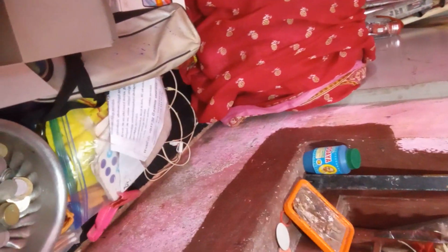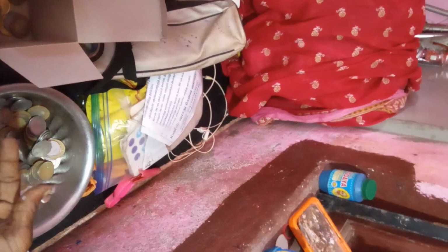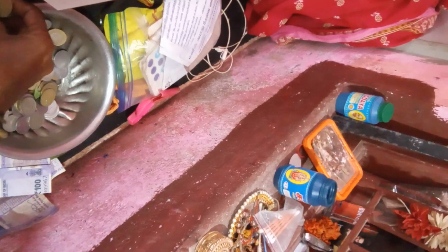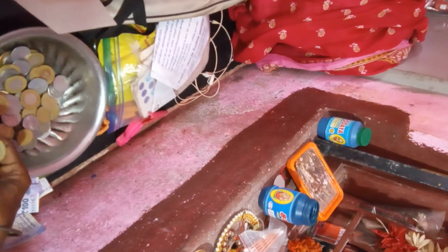This box we can keep for 1 rupee, 2 rupee, like this you have to keep the boxes separately. So all 10 rupees coins I'm going to put here. And I'm going to keep 2 rupees coins here. And I'm going to keep 5 rupees coins here. 2 rupees peculiar coins here. So this peculiar coin I'm going to keep here. So for 10 rupees coins.